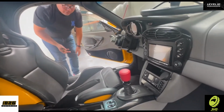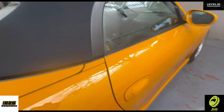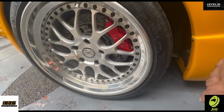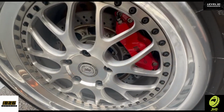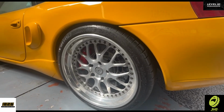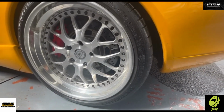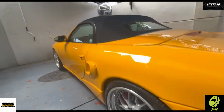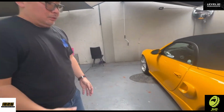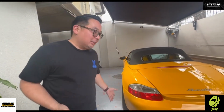Ng ilalim. Suspension. Unfortunately, you can see the wheels. The wheels, this is PPE. Full forged, 3-piece. S20. Tapos the big brakes, very customized by WP Pro. The lug nuts are titanium for weight savings. We try to lose weight. I think for this car, we already lost around 120 pounds. Oh, really? Oh, wow. Pounds lang, hindi sa kilos. Yes, sir. Try to make it lightweight.